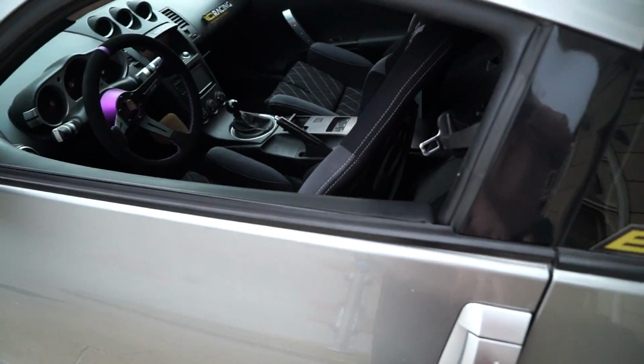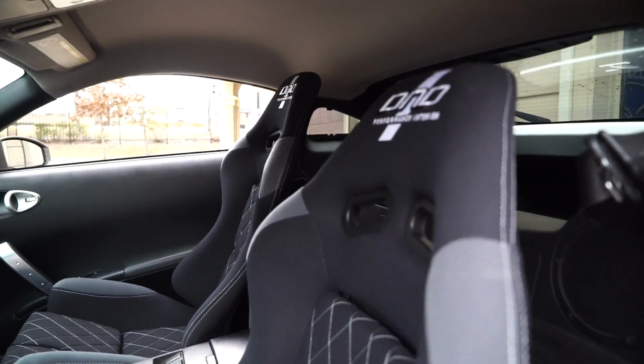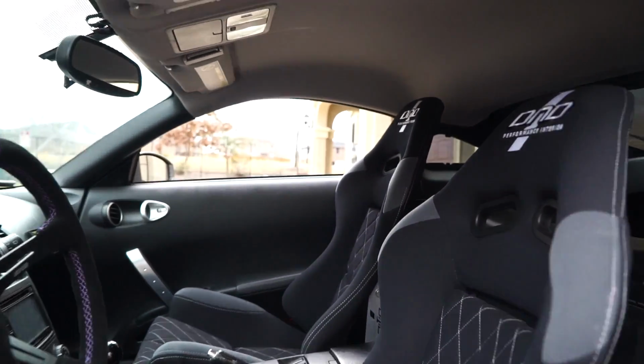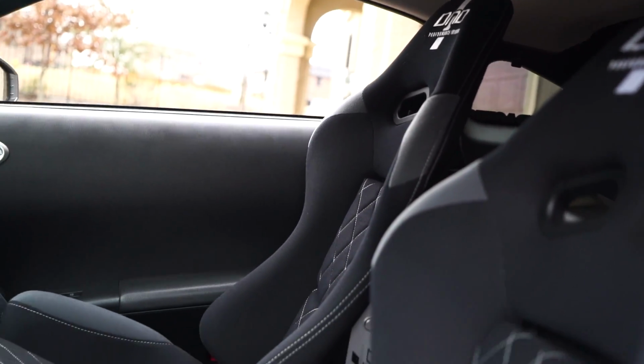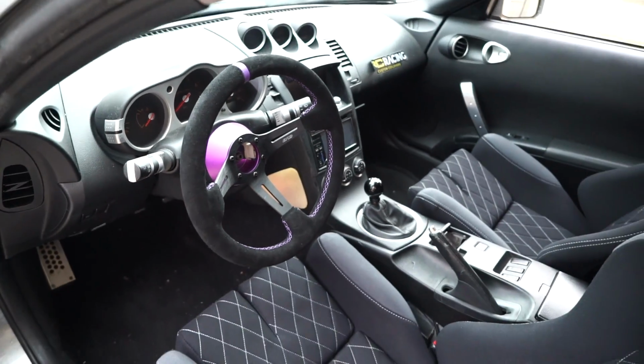All right, so it's a little darker in here now. We got a whole new interior going on in here. I'm not sure why the passenger seat is so tall. There might be something I can adjust, but it's way, way tall. New wheel is tight, and hey, hold up. You guys should be proud of me.